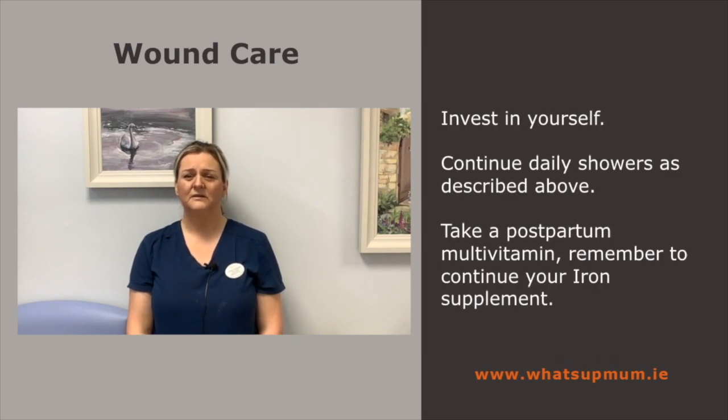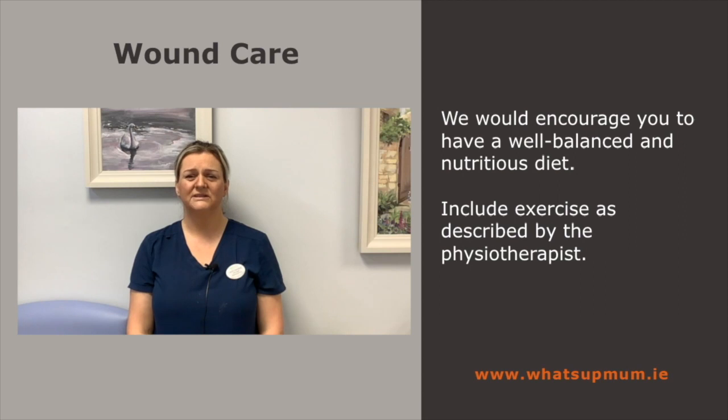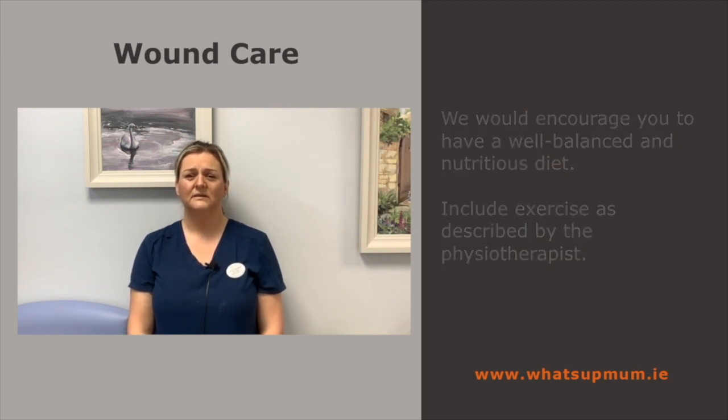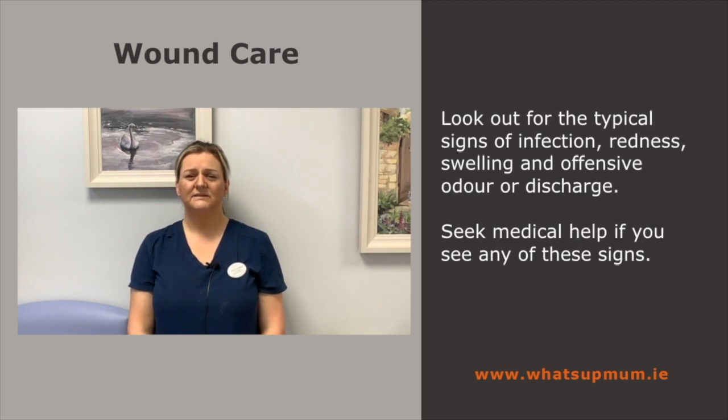Invest in yourself. Continue daily showers as described above. Take a postpartum multivitamin and remember to continue your iron supplement. We would encourage you to have a well-balanced and nutritious diet. Include exercise as described by the physiotherapist. Wear loose-fitting clothing, nothing rubbing against the wound itself. Look out for the typical signs of infection: redness, swelling, and an offensive odour or discharge. Seek medical help if you see any of these signs.